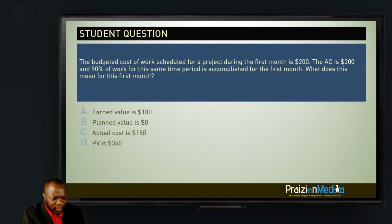Great. Here's another question for you. The budgeted cost of work scheduled for a project during the first month is $200. The actual cost is $200, and 90% of work for this same time period is accomplished for the first month. What does this mean for the first month? This looks very familiar. All right, I'll let you guys have a go at it. 1 minute, 12 seconds in the spirit of the PMP.